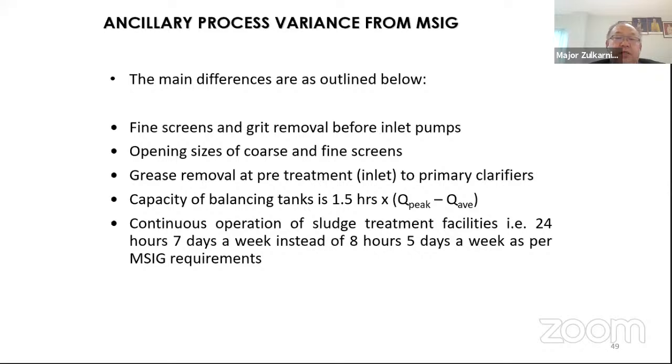The main differences are outlined below. The fine screens and grit removal before inlet pumps is a practice in Japan. The opening size of coarse and fine screens is also different. In Japan we use a 120 fine screen compared to the Malaysian standard. The grease removal is at the pre-treatment inlet to primary clarifiers. Capacity of balancing tank is 1.5 hours multiplied by Q peak minus Q average.